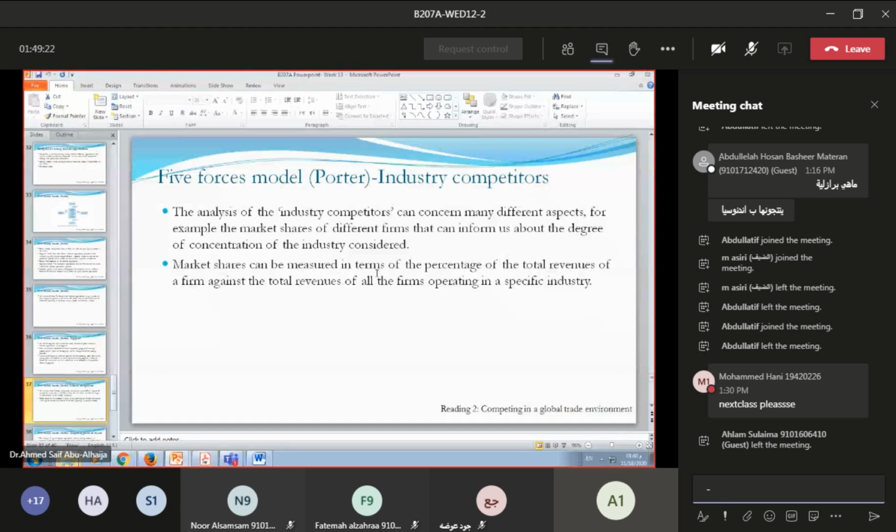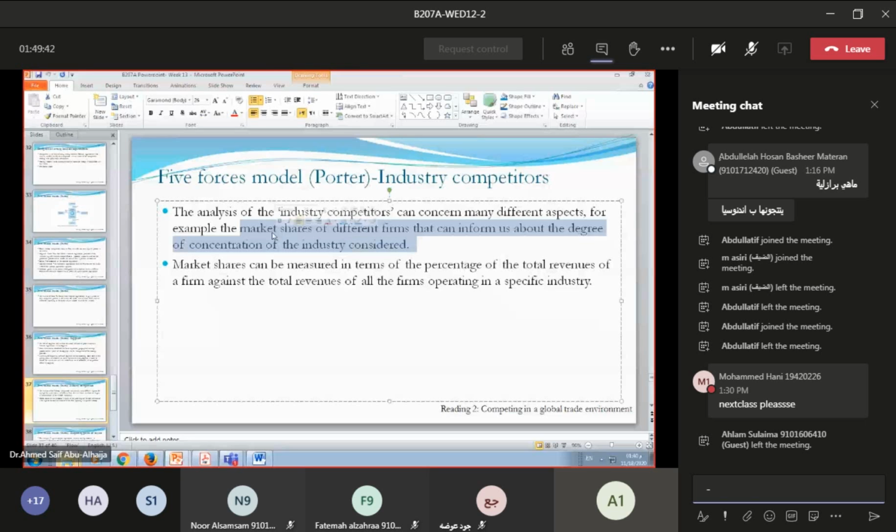The analysis of the industry competitors can concern many different aspects. For example, the market shares of different firms that can inform us about the degree of concentration. Now, how to know your market share? Very easy. You need to consider the percentage of the total revenue of a firm against the total revenue of all firms in the industry. So if the total revenue is 1 million for the industry and your revenue is 1,000, you need to divide, right? 1,000 by 1 million. You will understand your market share, right? So it's important to understand your competitors in the market in order to deal with them effectively.